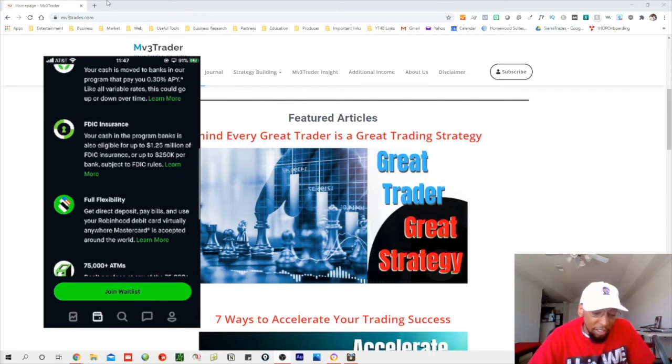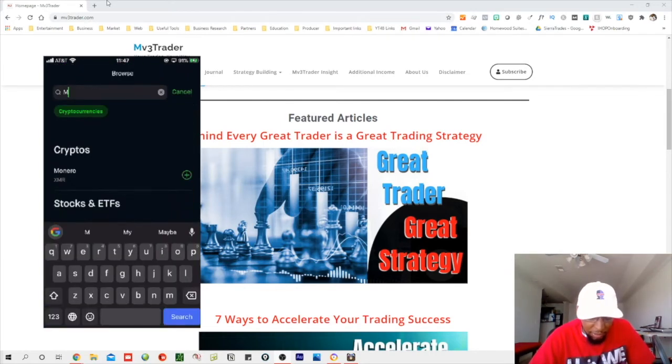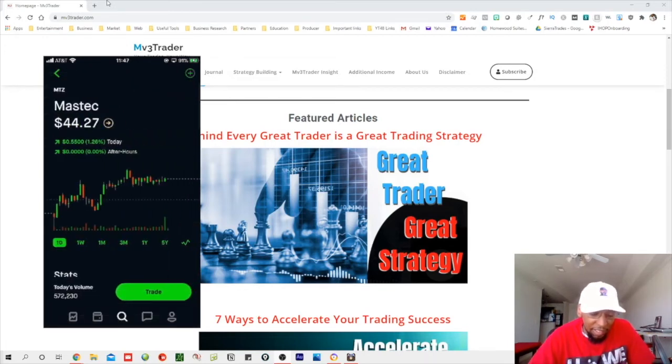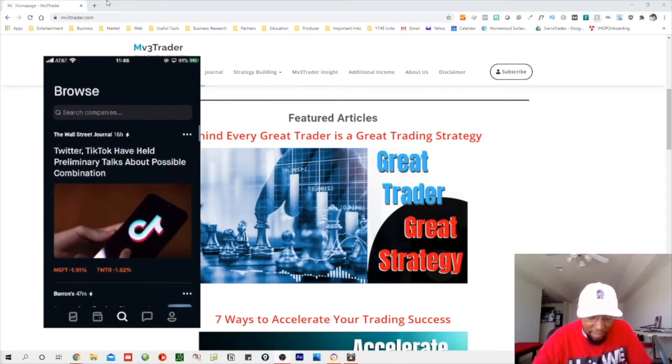If you want to search stocks, right? Let's say I want to search MTZ, something you may or may not have heard about, but a company that I favor because they like to hire veterans. So that's how you would search a stock. Real simple, that's pretty much the gist of that. You've got some news and all of that good stuff there.